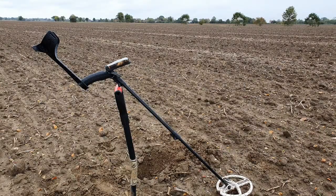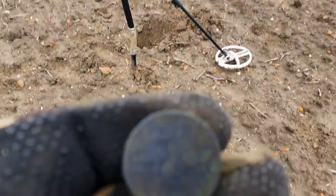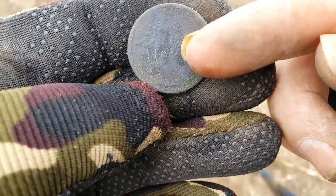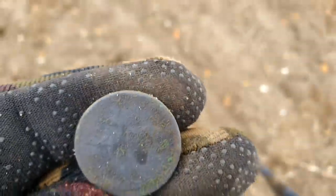Here we go, folks. Just had a find here, and it is a coin, or possibly a token, I should imagine. Some sort of trade token. Now, I don't recognise it. It's got to be the first one of these I've ever found. But that's it. Look. Now, I'm not sure if that's a figure or a person standing on the front there.